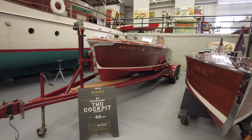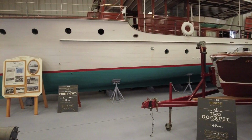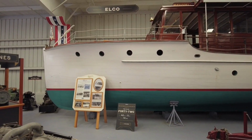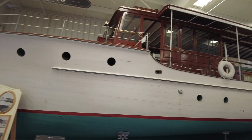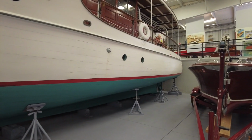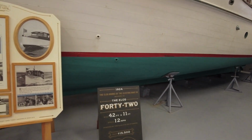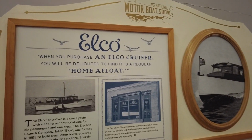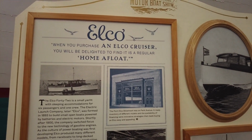And look at this big rig right here. 42, the Elco 42. Alexandria. Look how they've got it set on these jacks. 42 feet, 11 feet, 12 miles an hour. You'll be delighted, no doubt about it, until you get the bill.